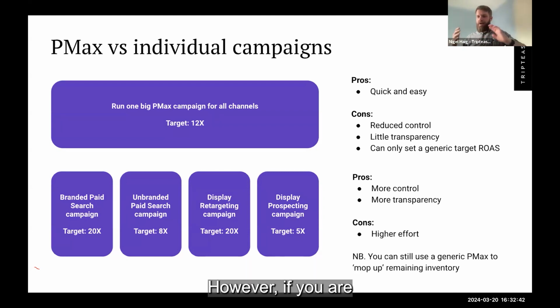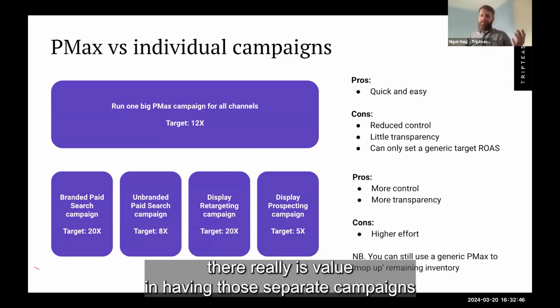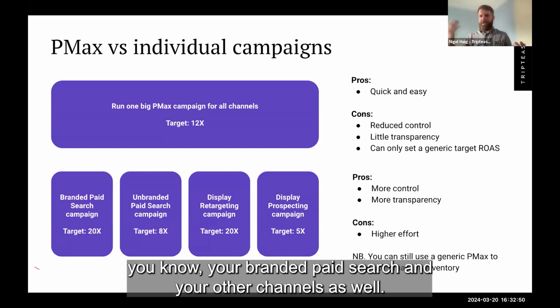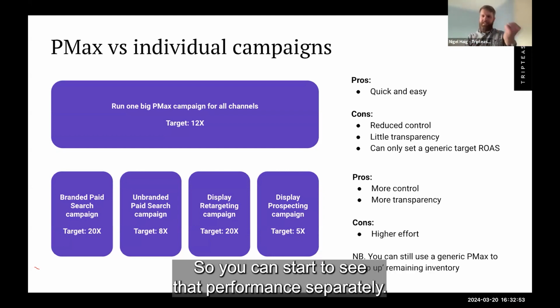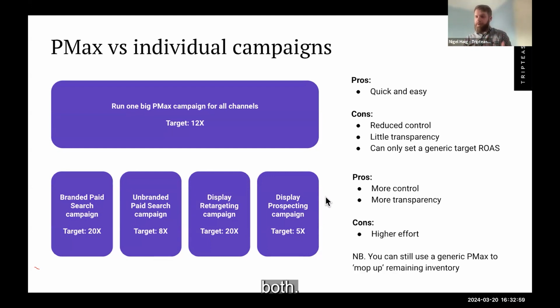However, if you are potentially slightly larger, slightly more sophisticated, there really is value in having those separate campaigns running for your branded paid search and your other channels as well, so you can start to see that performance separately. The recommendation we'd have ultimately would actually be to run both.